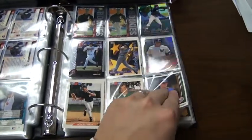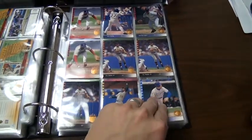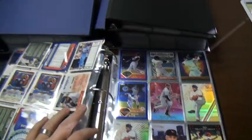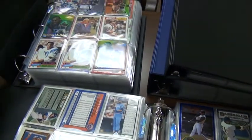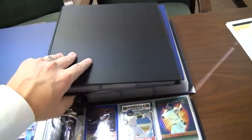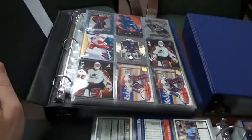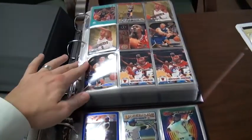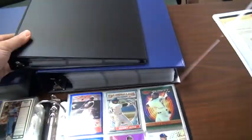Now, baseball is probably my number one sport that I collect. But these two binders, this is football. We've got a small binder here of hockey cards and some other non-baseball or football cards. Then we've got basketball over here. So as you can see, I've got a couple of binders full of these cards.